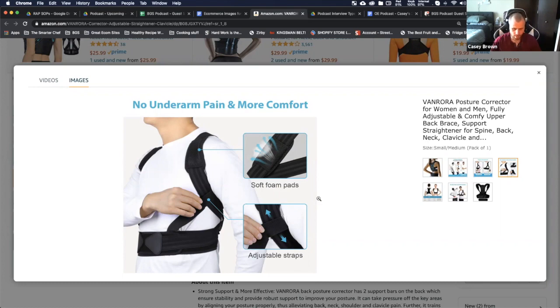So a feature image is exactly what it sounds like. It points to different features. If you had a Swiss Army knife or a pair of shoes, it might say, here's the 100% wool exterior that's machine washable, and here's the ergonomic sole that slowly molds to the shape of your foot, or whatever it is. It's just pointing out different features.